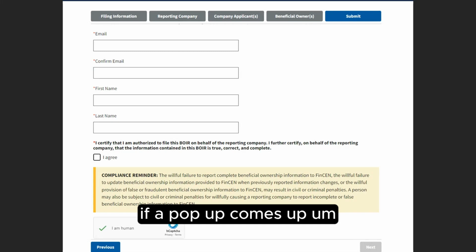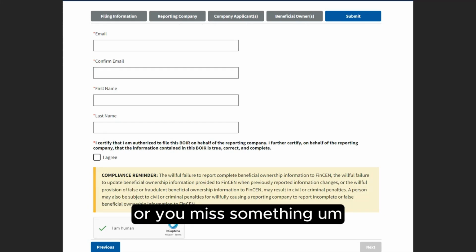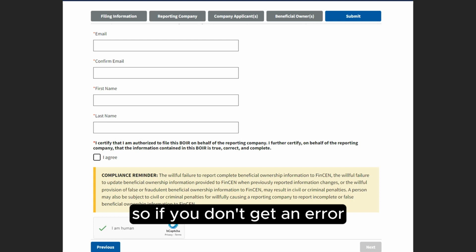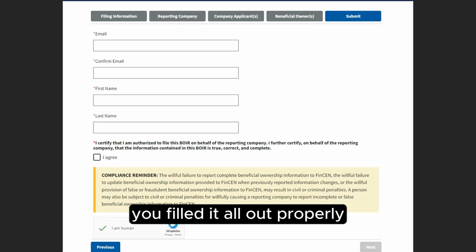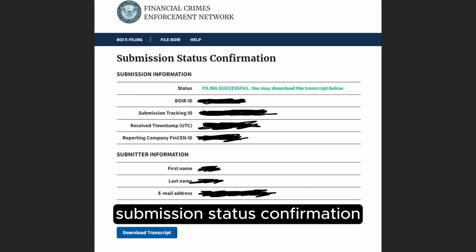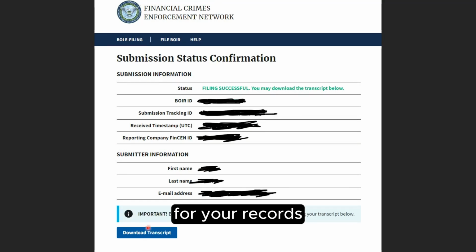If a pop-up comes up, it could mean that you missed something or you filled something in incorrectly back in the prior pages, and you'll have to go back and fix those before it'll let you process. So if you don't get an error, you did it all, you filled it all out properly, and you will get a submission status confirmation. I would recommend downloading that transcript for your records.